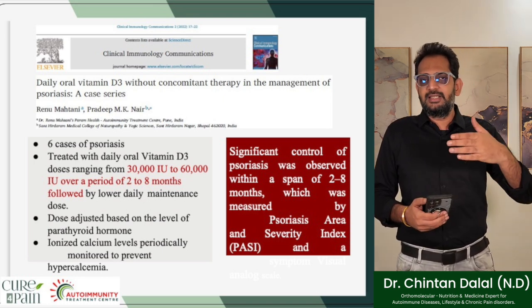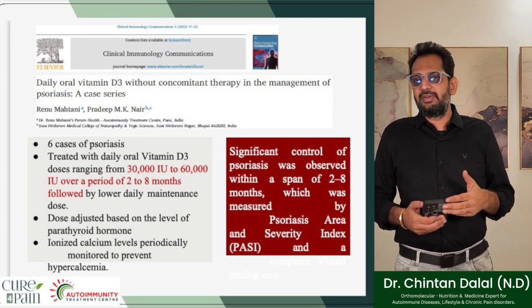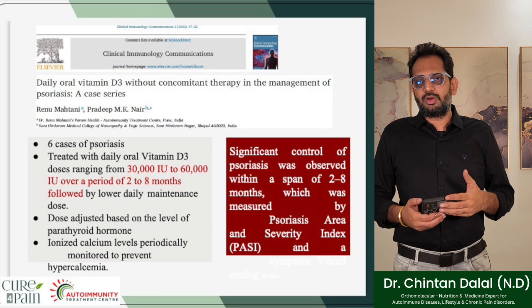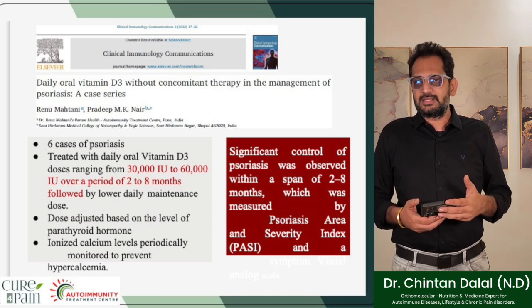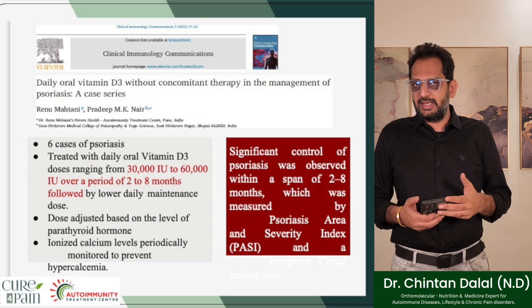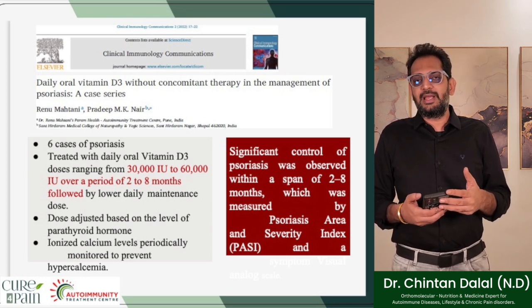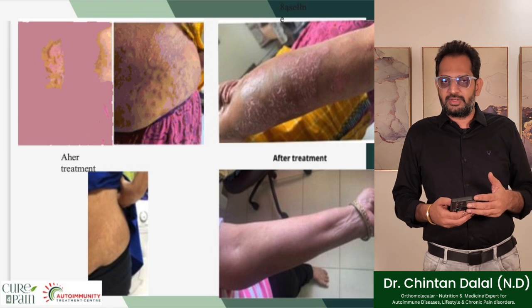These are studies which were published, and the outcome of it was significant control of psoriasis was observed within a span of 2 to 8 months, which was measured by psoriasis area and severity index, or it's called the PASI score, and a symptom visual analog scale. This is a before and after treatment.